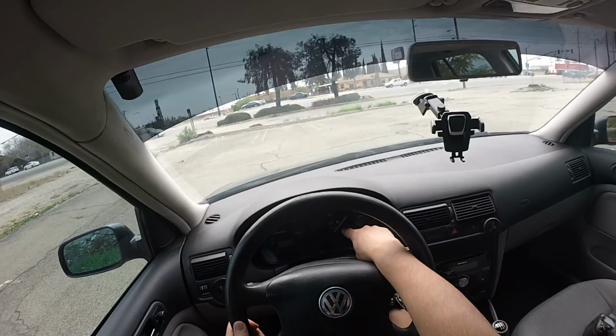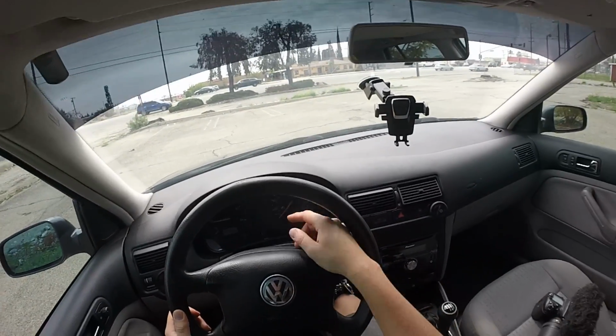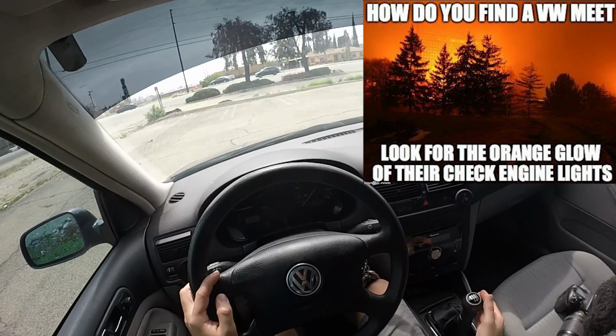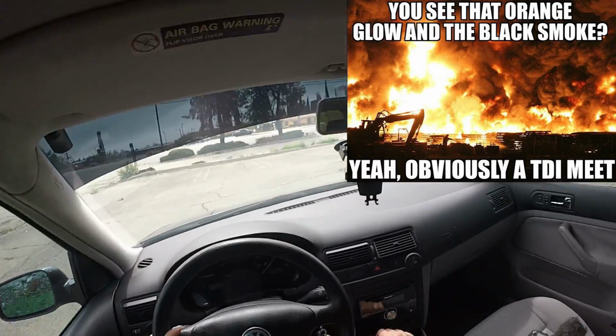You know what's really funny is that this thing didn't have a check engine light when I bought it about 3 days ago. And now it does. And it's so funny to me because I thought everyone was being overdramatic about how VWs just throw check engine lights. And sure enough, this thing just threw a check engine light for like nothing.